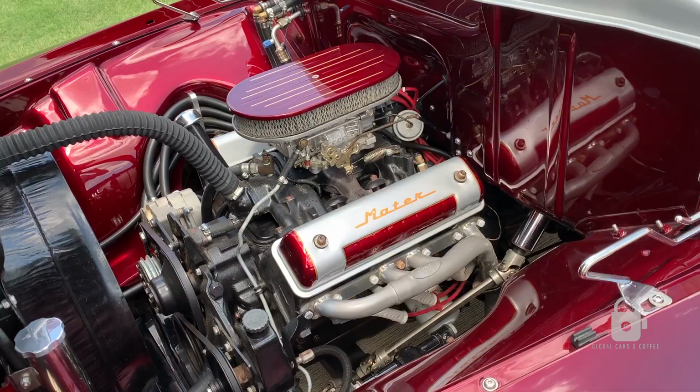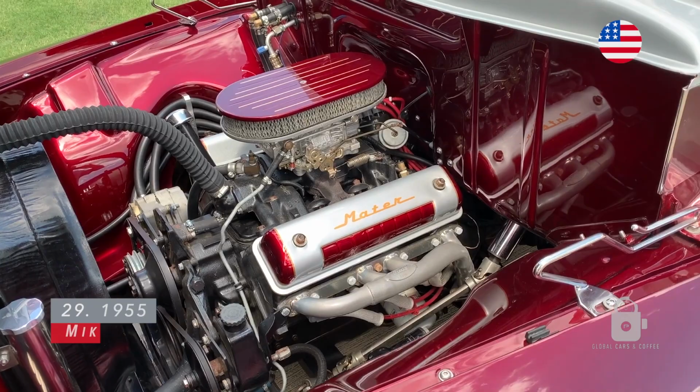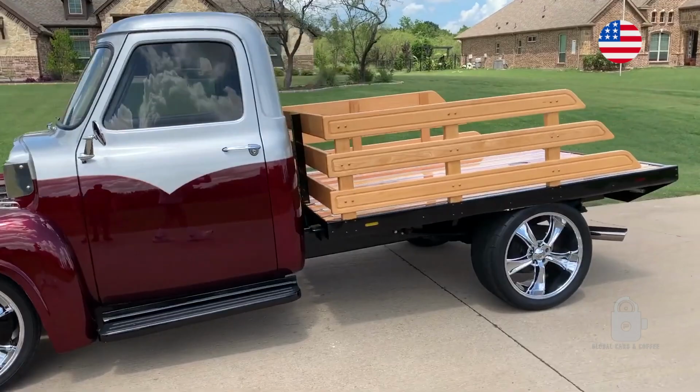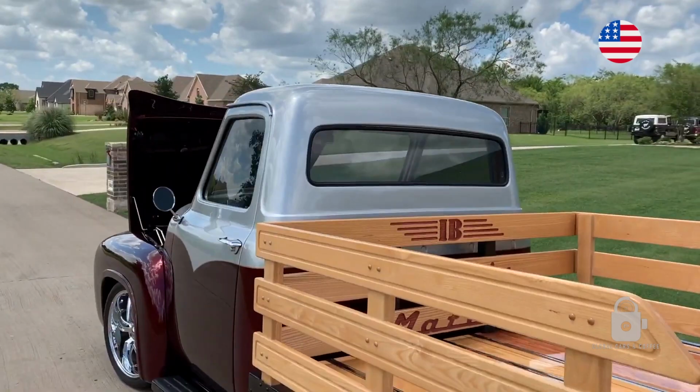This is our 1955 original 239 Y-block with the original 4-speed granny tranny. It's an F350 flatbed with an original flatbed from 1955. The flatbed has been cut shorter and sectioned and then custom made with all this wood, and this is the truck.